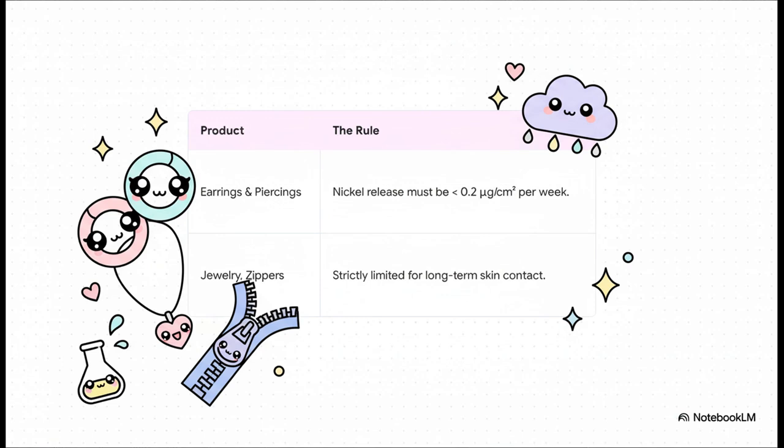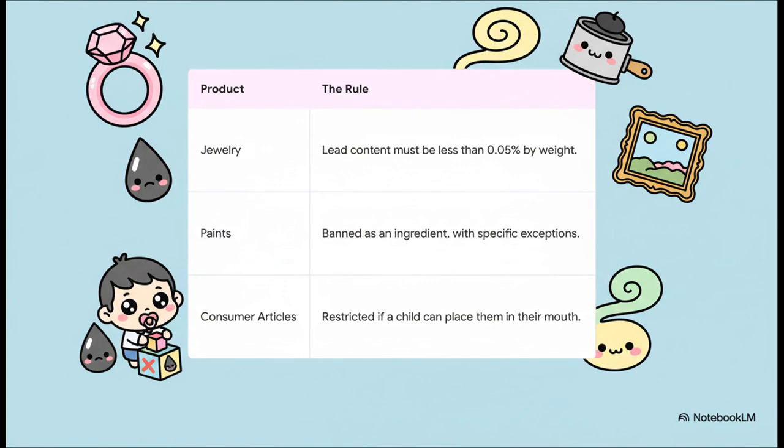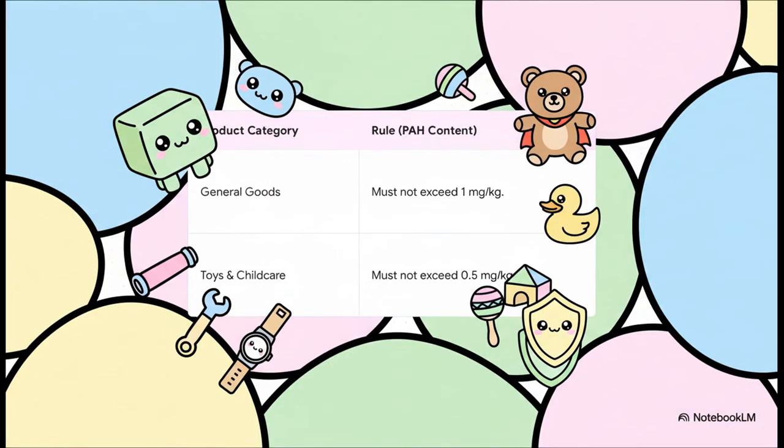Lead is a toxin we all know to avoid, and the rules here are really thorough. In jewelry, it's limited to less than 0.05% by weight. It's also restricted in any item a child might chew on. And in paint, totally banned as an ingredient. But here's a little fun fact. There's an exception for restoring historical art and buildings. Kinda cool, right? Now this slide shows how the rules get really smart, creating different levels of protection.